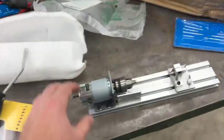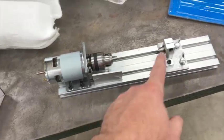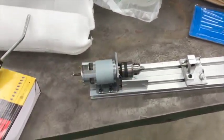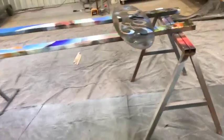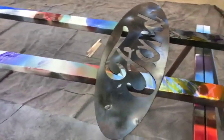And then for some reason, I don't know why I accepted this, but I sure did. It's a little mini lathe, and you can see the tool rest right here and tailstock on it. This is a $42 lathe, so I thought that might be something I could use for a project someday, but we'll see about that.